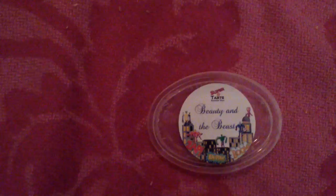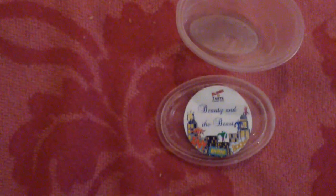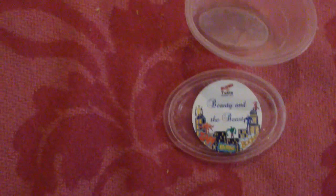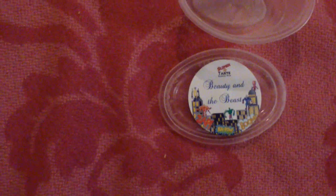This one is Sweet Blackberries and Magically Delicious. Off the top, I get that Magically Delicious, and you do get that blackberry. I need more of that. Oh, that's so good. So good.